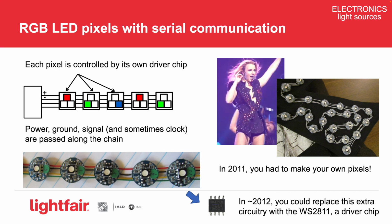So the big breakthrough that came through around 2012 was the release of the WS2811 chip. And this is a dedicated RGB LED driver that handles all the processing of the signal. And you just have to attach your own LED to it for the R, G, and the B part. And when this happened, it meant a lot of people could use the same type of pixel. The cost of that came down, and a lot more people worked on controllers and software that could be shared between different people working with these lights.